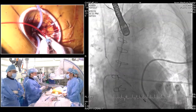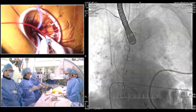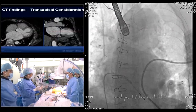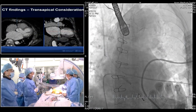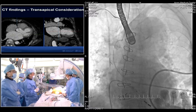Yeah. So as David Cohen commented on the transcarotid approach, as an interventional cardiologist, during the transapical puncture, is there any concern about LIMA damage? Not really. The puncture site is far distal to where the LIMA to LAD was made.